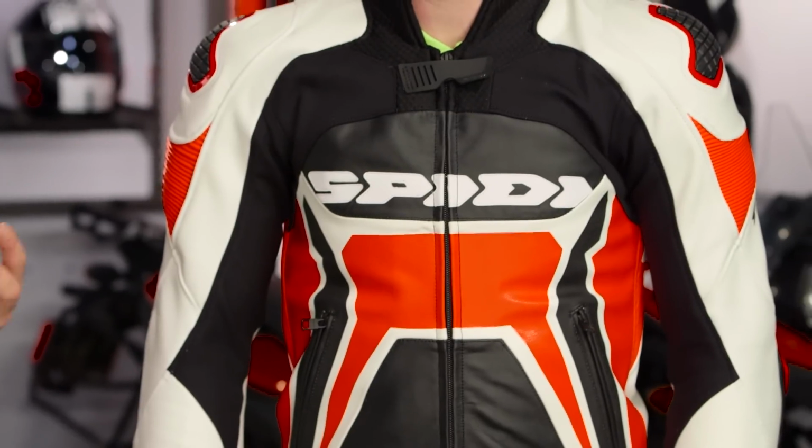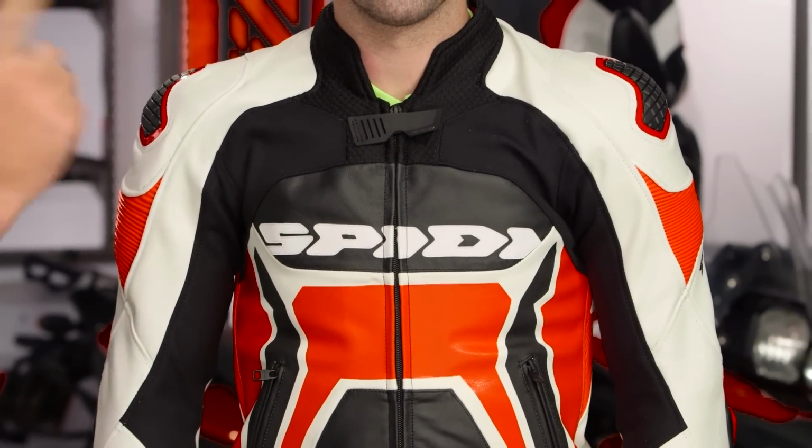It is an Italian cowhide, so it's sourced in Italy and then it's manufactured in Romania. Very thick quality feel, but it doesn't feel like it's overly bulky. I like the hand of the leather that Spidi is using. B-Wise, go ahead and face sideways, throw the hand in the rider position for me.